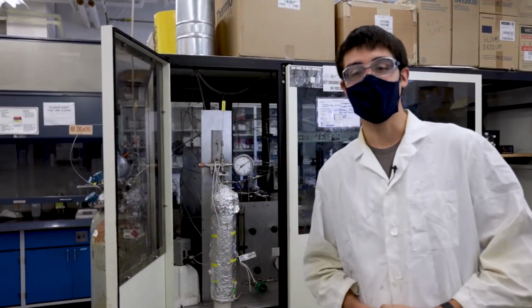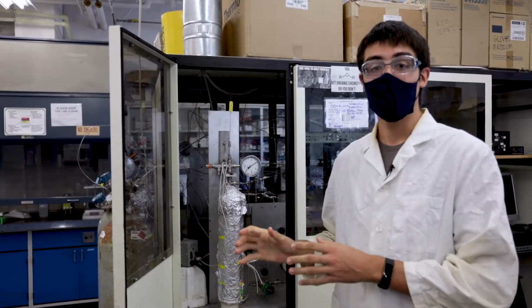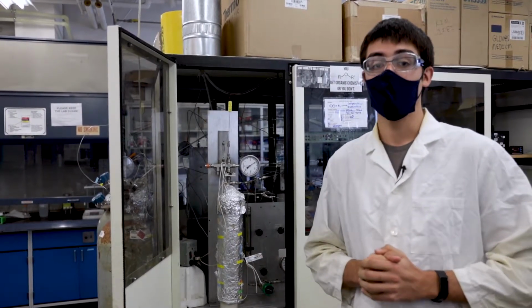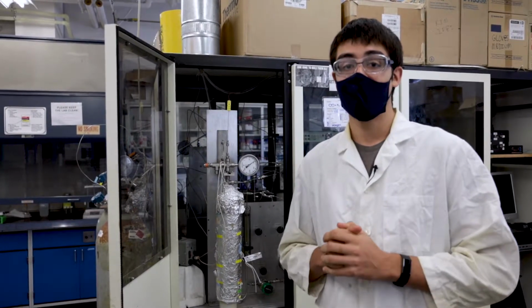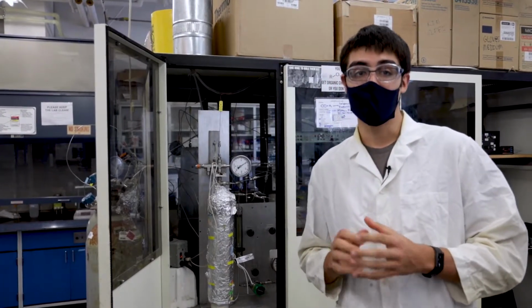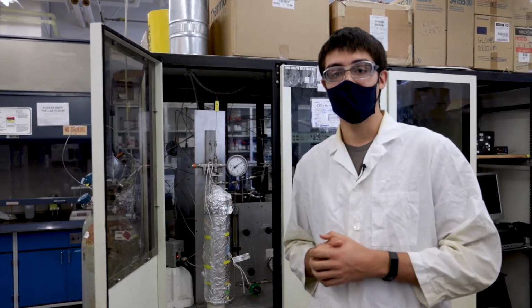After I separate the liquids from the bottom of my reactor and collect them, I test them on an instrument known as a GCMS, a gas chromatograph mass spectrometer. From there, I'm able to determine the exact molecules that are formed from this reaction. Then I try to optimize my catalysts to find the best ones to make diesel fuel.